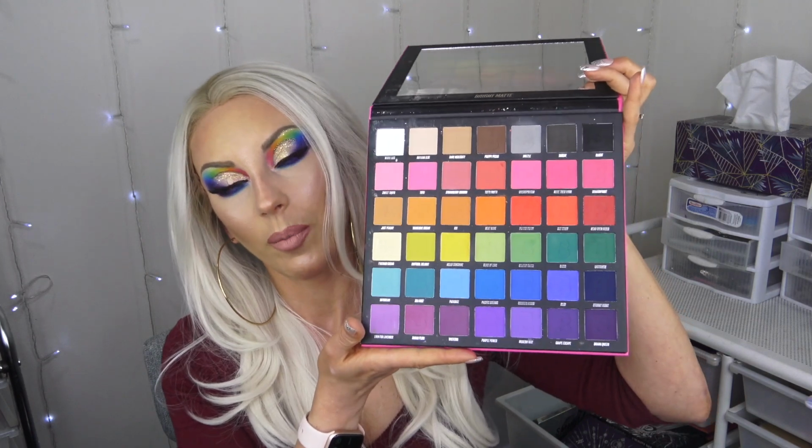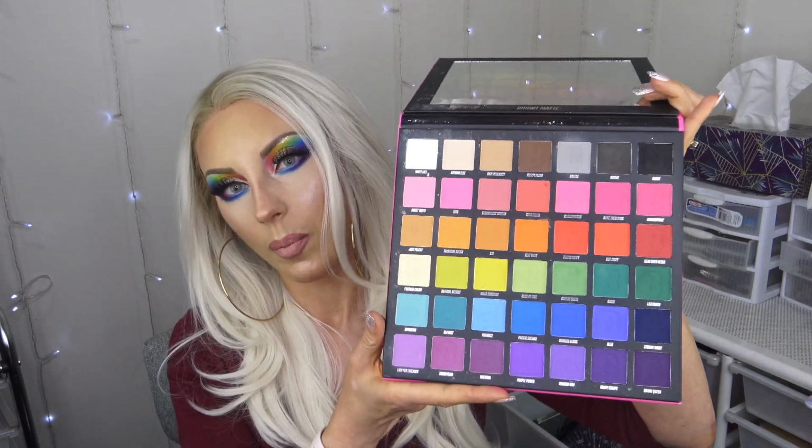Very budget friendly. I think it's like $20 now. So yeah, I highly recommend for the budget friendly rainbow palette. And there's no shimmers, but I mean it's just beautiful. I believe they have the regular one, brights with shimmers, but this one was no shimmers.